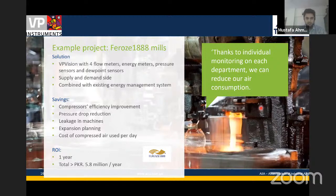So in Pakistan, we have a really good case study of Feroz 1888, who has benefited through this VP Vision system and has achieved the savings I've just mentioned. They have already achieved the ROI, which is 1 year, and the approximate saving per year is 5.8 million. Amongst our installations in Pakistan, we have a couple more, but Feroz 1888 is the biggest and the most benefiting company, achieving great savings through this system. So this is the case study from Pakistan.